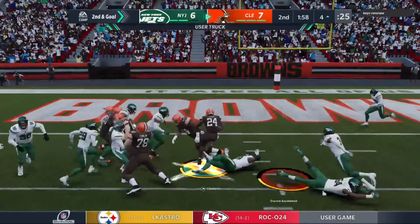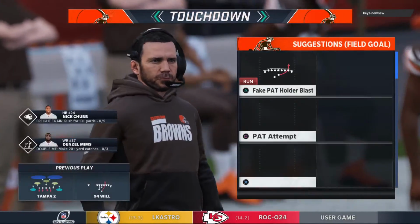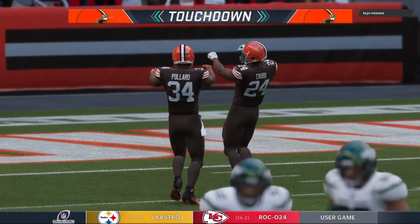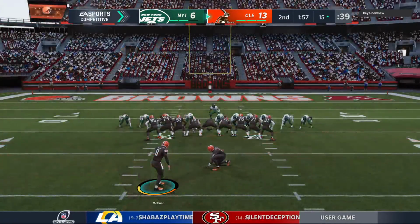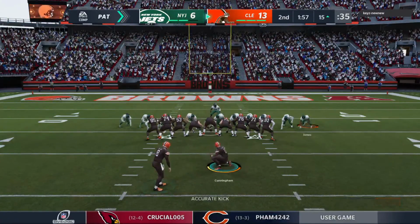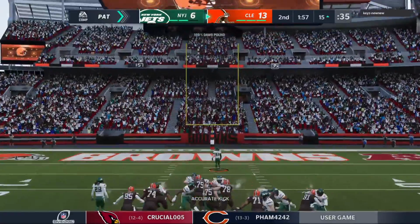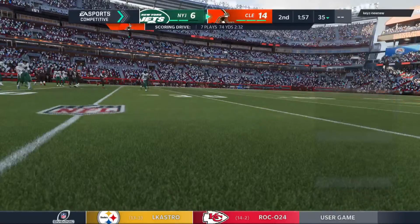They'll try again with Chubb. And he'll take it into the end zone for a Browns touchdown. Taking it in from 4 yards out, and the Browns add 6 to their lead. People always talk about one of his biggest strengths, running the football, vision, and he found the spot there, went into the end zone. You're exactly right about that.